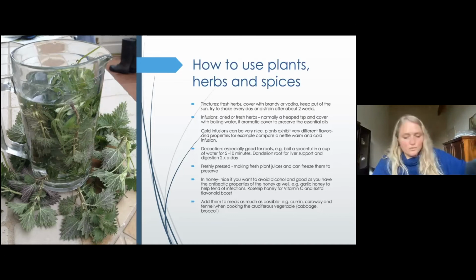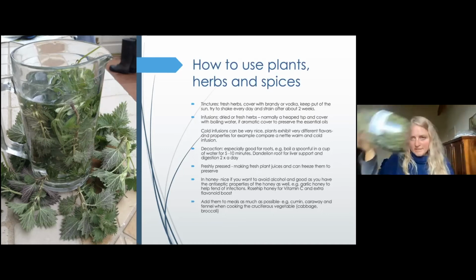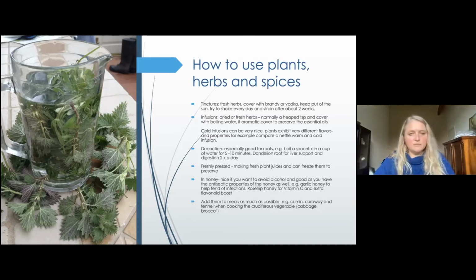Infusion. So you're using either the dried herbs, or you can use fresh herbs. Like you could just make a tea with something like the marigold.